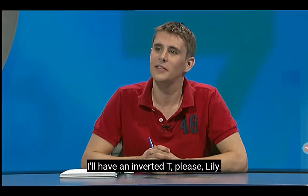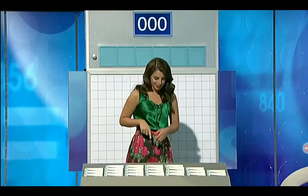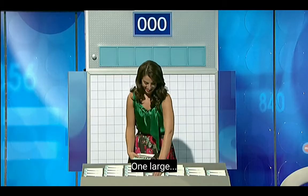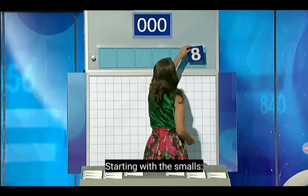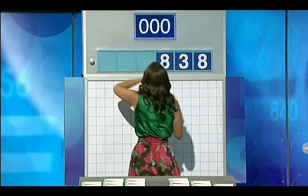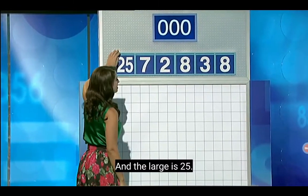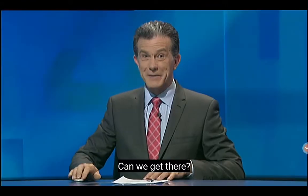I'll have an inverted T, please, Lily. Oh, I think this is a British term. I've heard of it. So is that 1 large and 5 small? Absolutely. Thanks, James. 1 large. This is my first inverted T. 5 small. Starting with the smalls. 8, 3, 8, 2, 7. And the large is 25. The target to reach is 627. Can we get there?